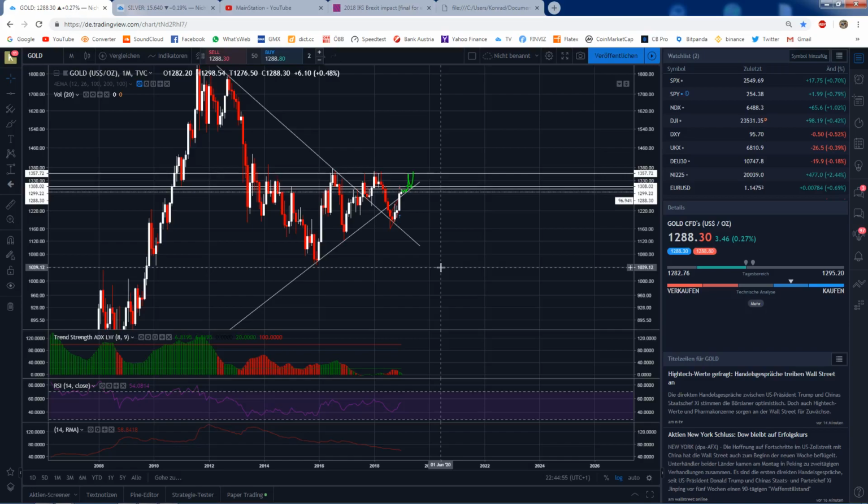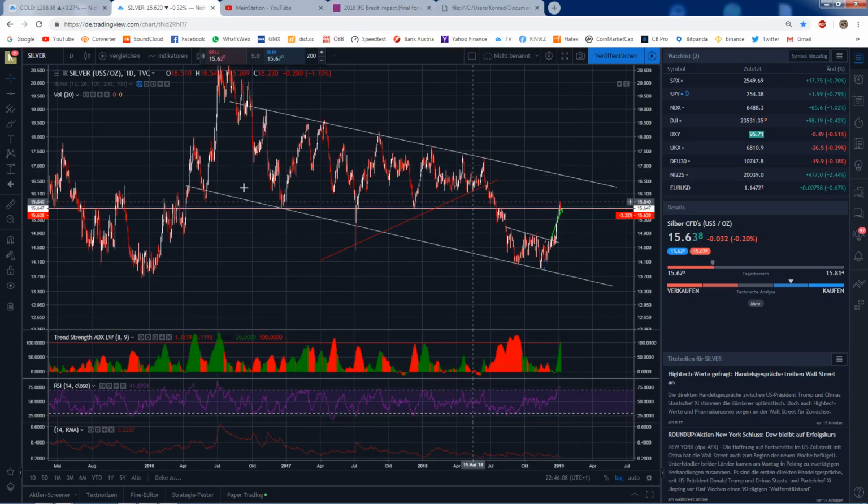But yeah, we are also on silver forming a 4 hour equilibrium, and my price target, as you can see right here, has been hit, and I would like to see some sort of consolidation, pretty much similar to gold, and then come back up into the vicinity of like $16, and maybe find resistance again right here, because this equilibrium has been broken.